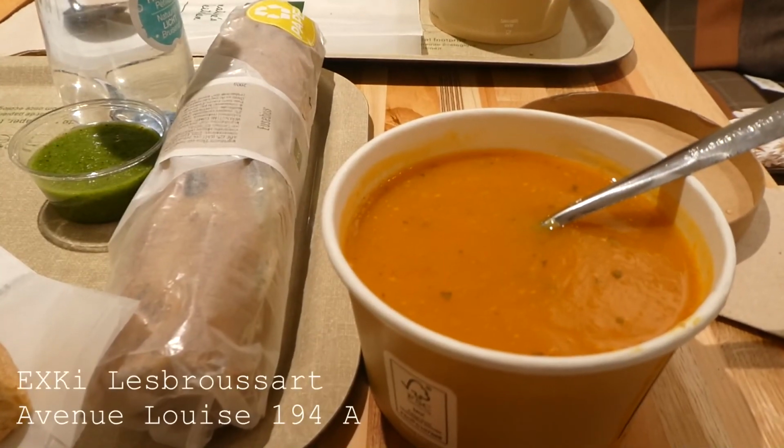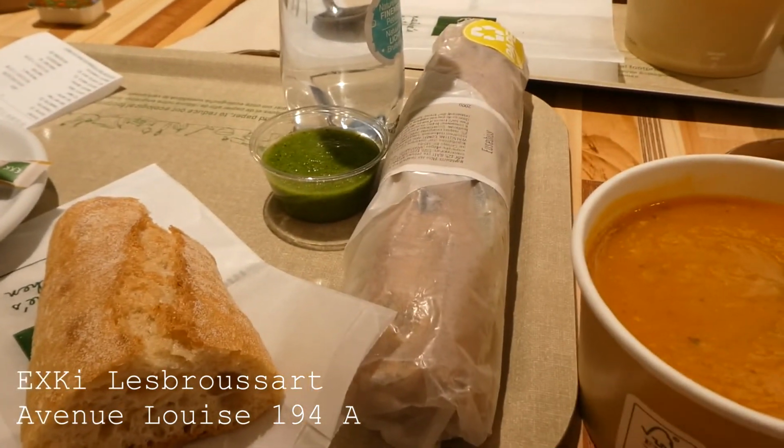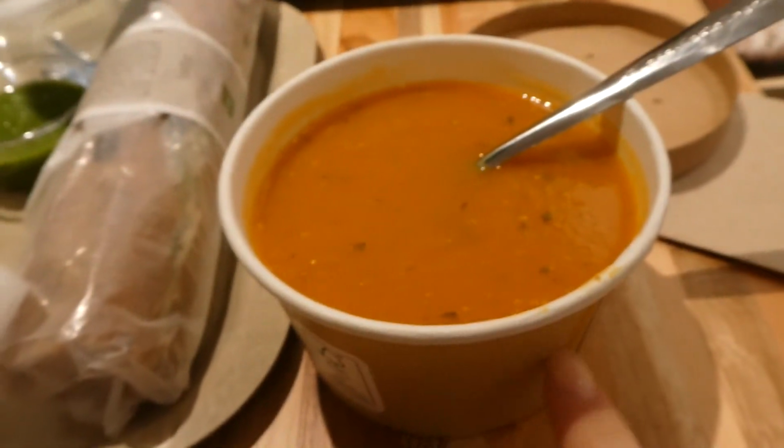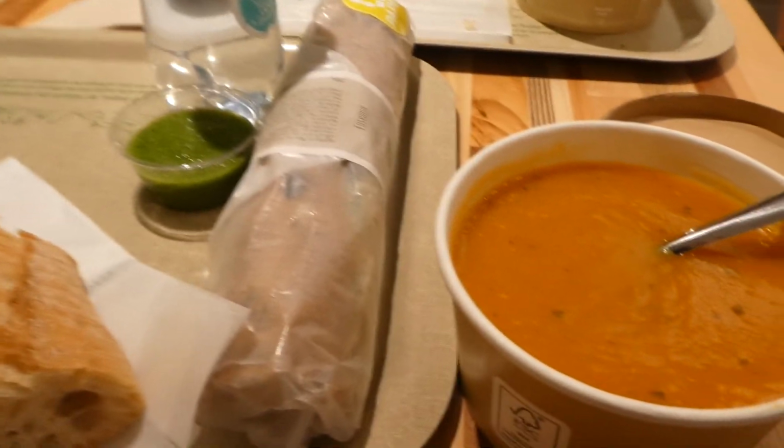It's a beautiful day outside. Traveling hack, guys. If you can find meal deals that work in your favor, do it. We got a soup, a baguette, and a drink for like €8. But I'm gonna eat the soup now and then save this for lunch. That's like my whole day kind of done.